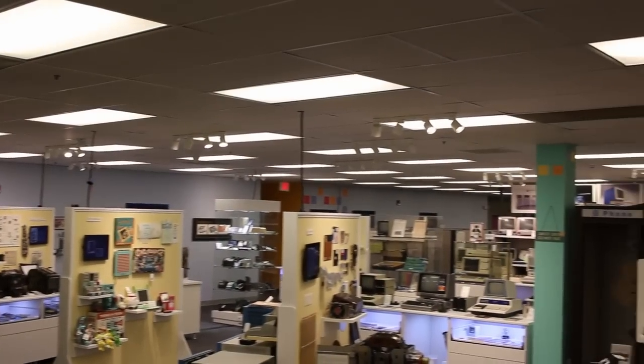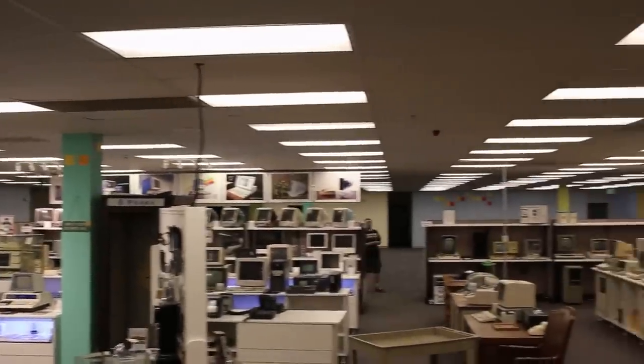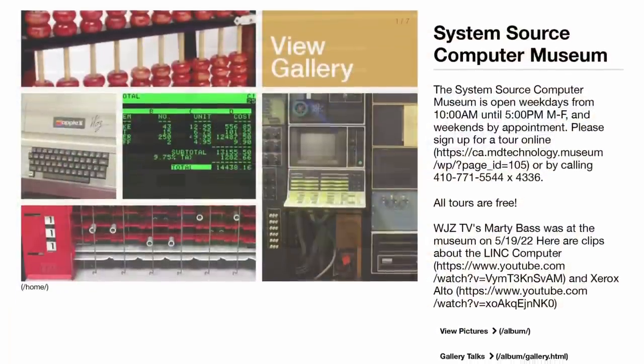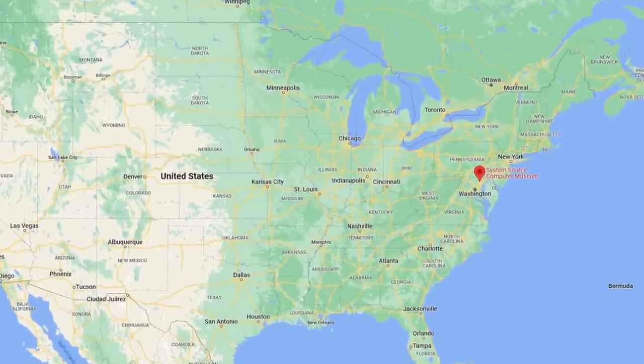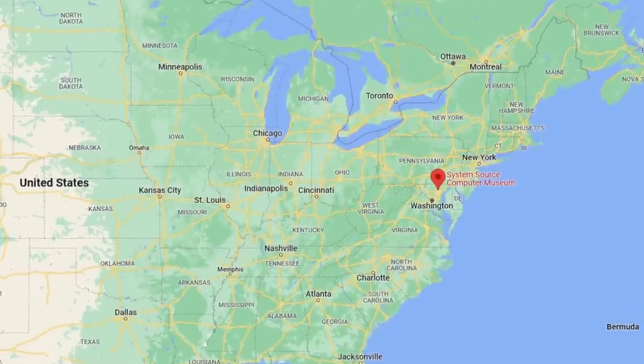It is mind-blowing. What an unbelievable collection of stuff. And well, Bob, the very kind gentleman who runs the museum, has been letting me run rampant with the camera, so I'm gonna give you guys a really good look at what is going on in this museum. And I gotta say, if you're in the area, even if you're not in the area, come see this museum. It is absolutely worth the drive. It is absolutely worth the flight. So let's grab the camera, go around and take a look at some of the really special machines that I really fell in love with here and give you guys an idea of just what System Source is all about.